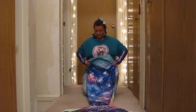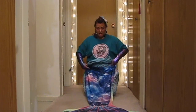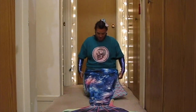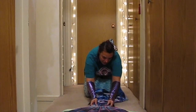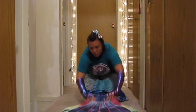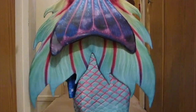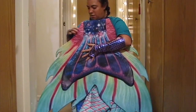That's a big difference. That is what I mean by I am probably going to have to wear it up to my boobs. Because this one fits me perfectly. It sits properly. It sits exactly where it needs to sit. Also, if I take the monofin and put it where the other one would be, this is the size difference in my monofin. My monofin and tail compared to the other tail.